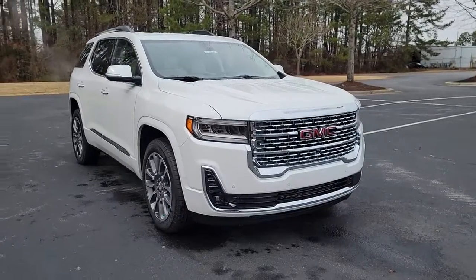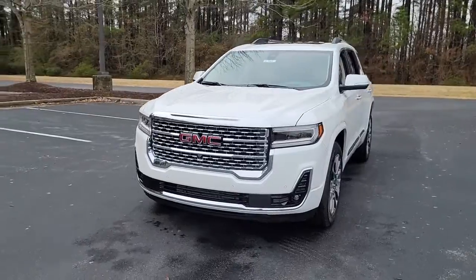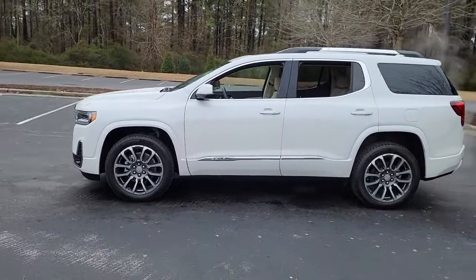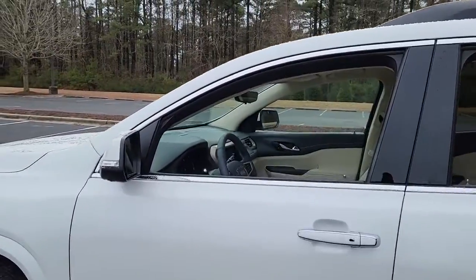You will be amazed by this 2022 GMC Acadia. Prepare to take your driving pleasure to new heights and enjoy the best of modern efficiency and style. You'll love the advanced safety features, quiet cabin, and responsive handling this vehicle has to offer.